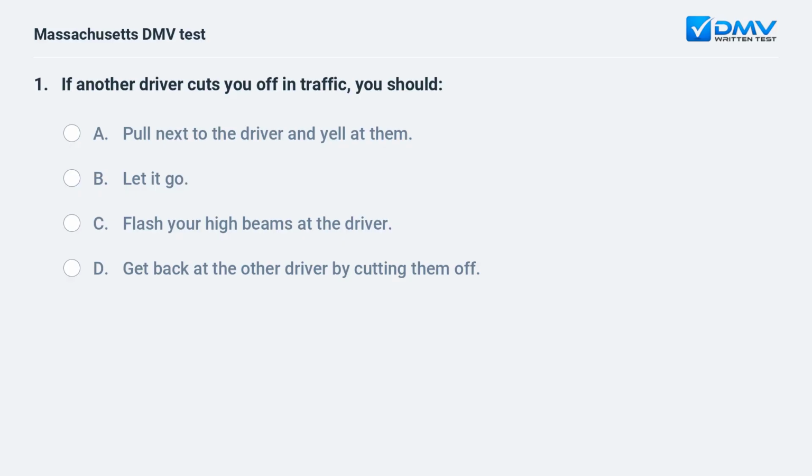If another driver cuts you off in traffic, you should: A. Pull next to the driver and yell at them. B. Let it go. C. Flash your high beams at the driver. D. Get back at the other driver by cutting them off.